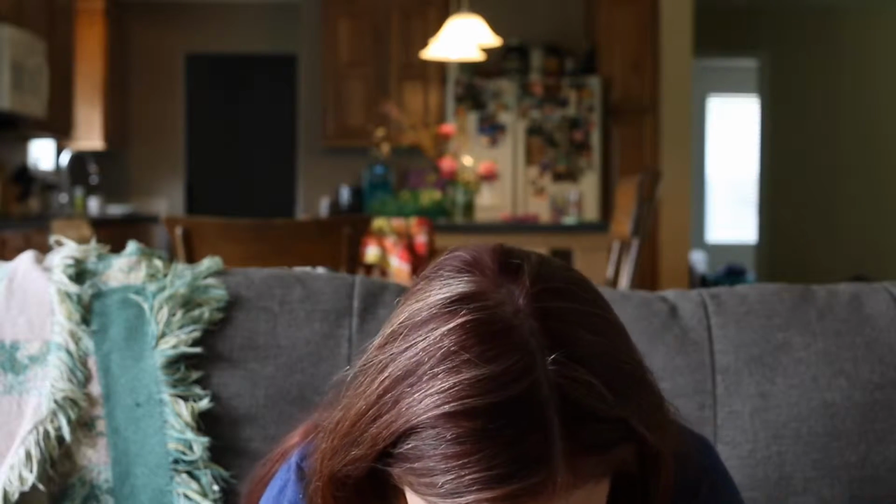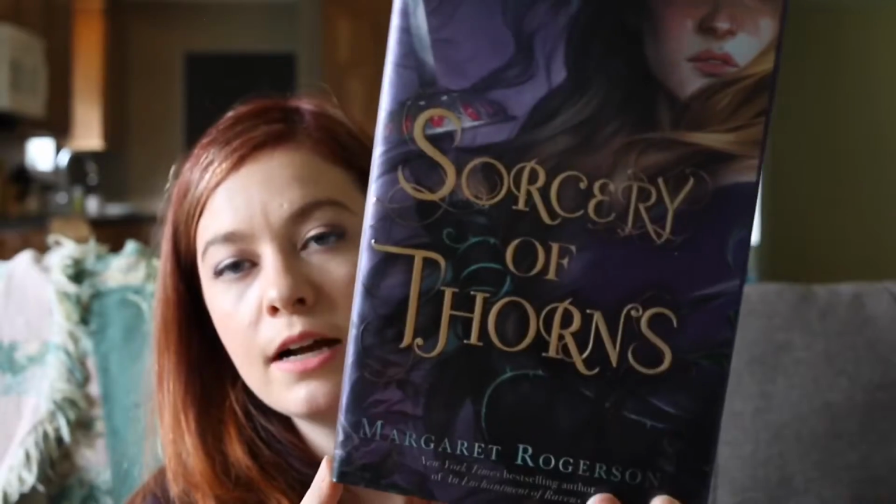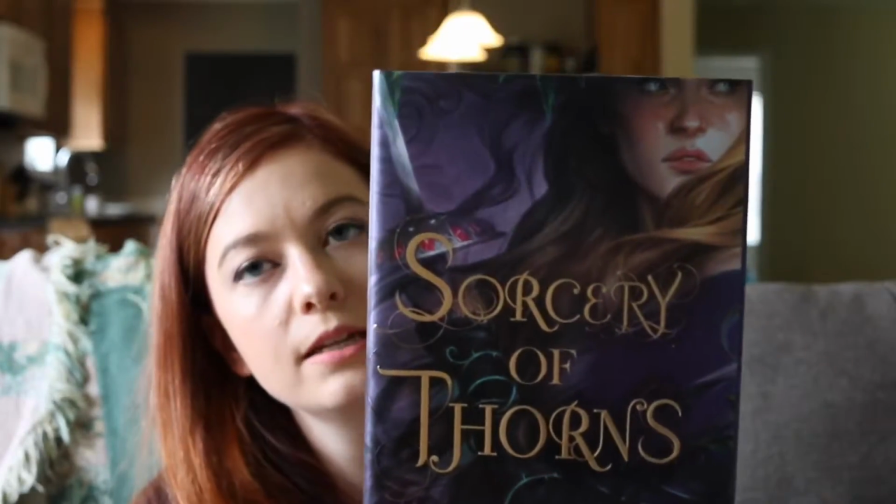Anyways, our book for this month is Sorcery of Thorns by Margaret Rogerson. Let me take it out of this packaging so you can actually see. But this is the Owlcrate exclusive signed edition. And they changed some of the cover features for just this box, so I think that is really, really neat. I've seen this on really anticipated reads.